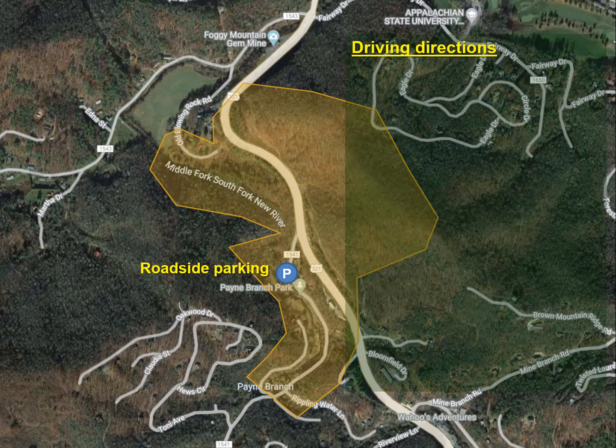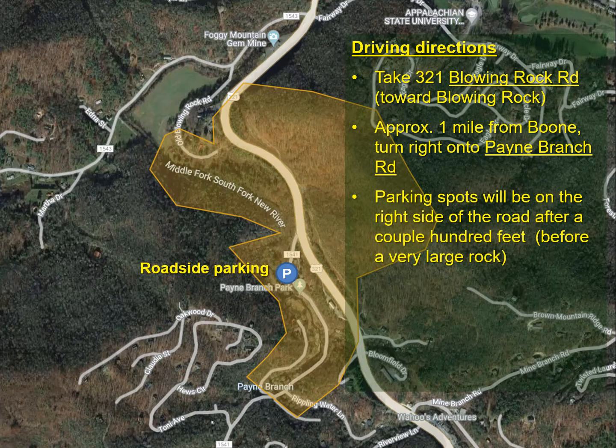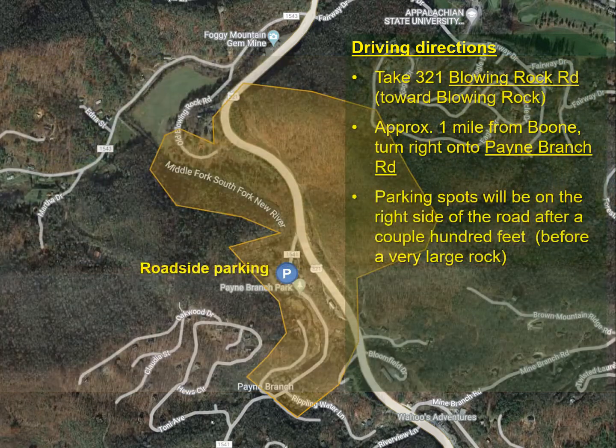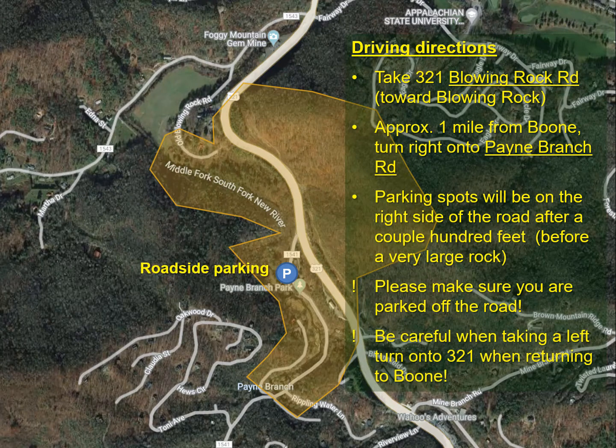It's located just 5 minutes out of town and getting there is fairly straightforward. You just drive south on Blowing Rock Road, and then after about a mile, turn right onto Payne Ranch Road. And then parking will be located just off the road on the right side. Now there's not a lot of parking spots here, so if you want to take a larger group, I would recommend carpooling. And please make sure you're parked off the road so you're not blocking traffic. And as you return back to Boone, be careful at this left turn back onto 321. This can be tricky, especially if there's heavy traffic.